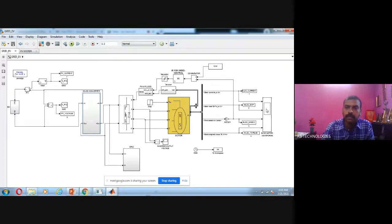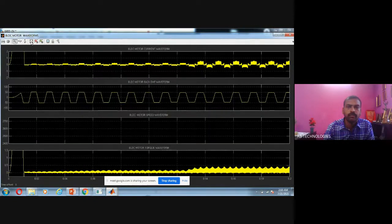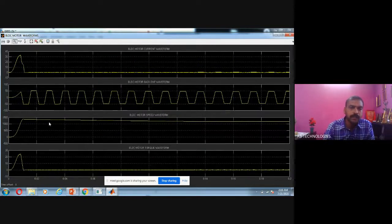Next, in the motor side, our reference speed is 1200. Our motor is also running at 1200. Then the BLDC motor back EMF is trapezoidal shape, and this is the torque waveform, and this one is the current waveform. So starting current and starting torque are high, but during running it comes to normal. The difference between the BLDC motor and the PMSM motor is only the back EMF. For BLDC motor, the back EMF is trapezoidal shape. For PMSM motor, back EMF is sinusoidal shape.